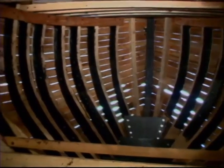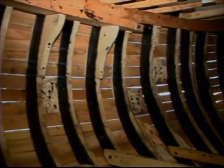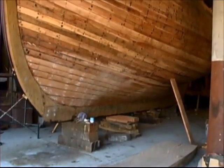It's the first Galway hooker ever built in America, and it's the biggest Galway hooker ever built anywhere in the world.